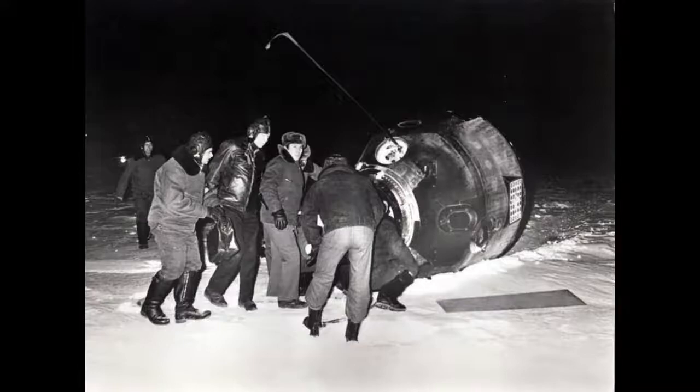But then Zadov and Rozdestvensky blasted off for Soyuz 23 on October 14, 1976. It marked what was essentially the last part of their mission that went according to plan.